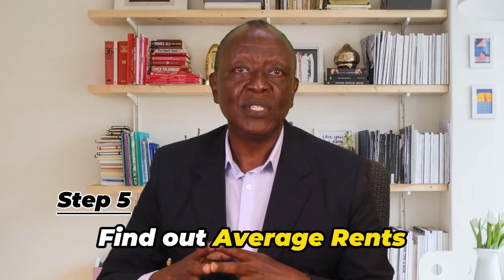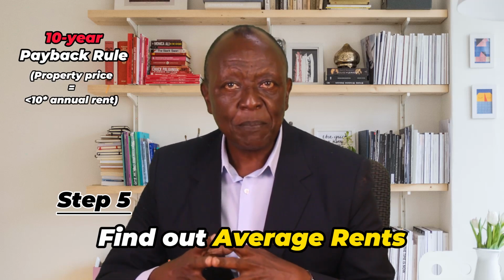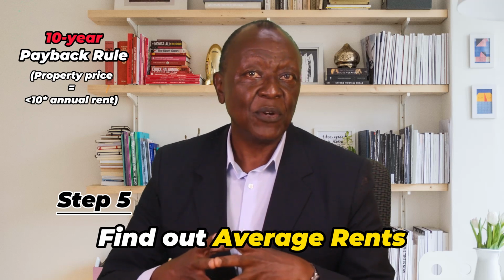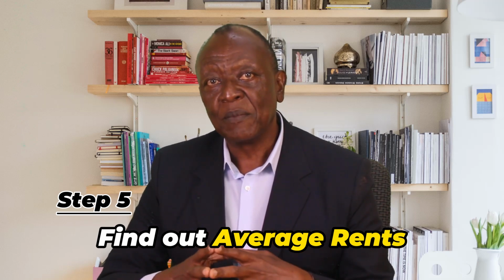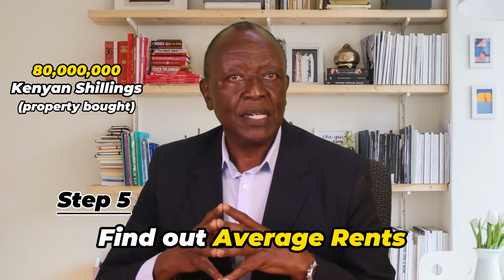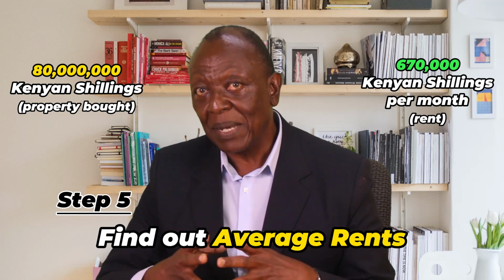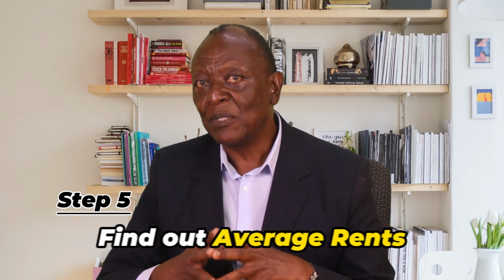That's when you use the 10-year payback rule. This rule says that if the property price is less than 10 times the annual rent, then the rent is profitable. For instance, if you acquire a property for 80 million shillings, it should produce at least 670,000 shillings per month. Remember, there is always an exception to the rule.